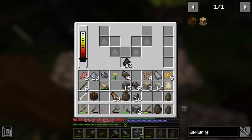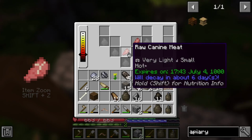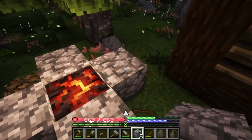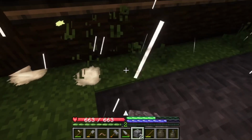And you can add more charcoal to it. And the best part about this is you can cook in it. It cooks nice and fast, and it also gives you a charcoal grilled perk. See that? It gives you a little bit more nutrition. That's that. We have ourselves the base to our forge here, our little workshop.